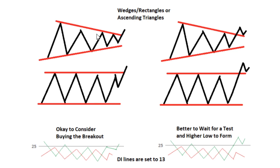And I'm always looking for a pattern to develop in price. You don't just want to look at the DI lines and wait for this pattern to develop. If there's no pattern in place on price, don't worry about the DI lines. Look for patterns first. Price is always the most important thing you're going to use. You want to use the DI lines and ADX and MACD as supporting evidence.